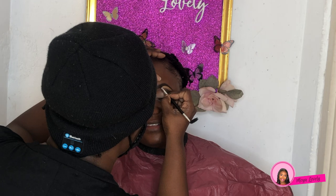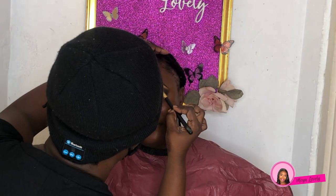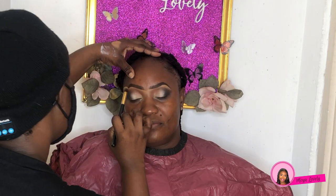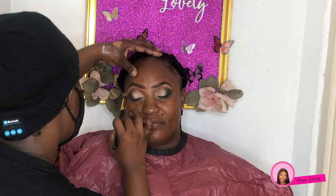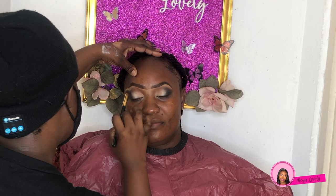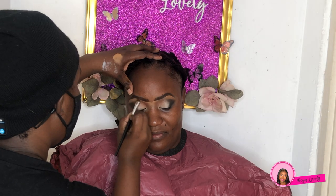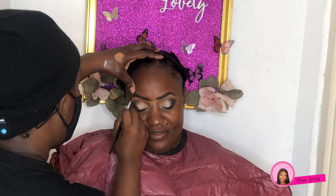Alright, so you guys can see I'm defining the brow bone here with some concealer. I'm doing this to bring down that shade that we blended in the outer portion of the eyes. I'm using this fluffy brush to really blend it in so it's not just something I put on as an afterthought. And then I'm going to take a light brown to set that concealer that we applied, and we're doing this to redefine the eyes.